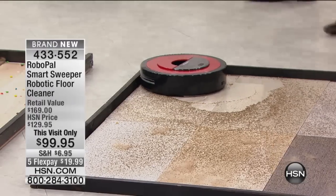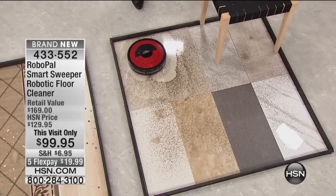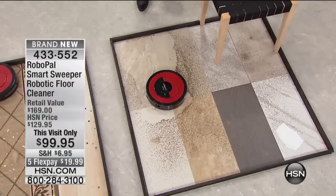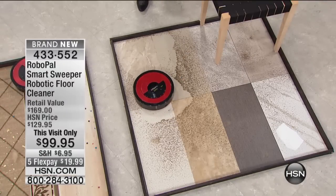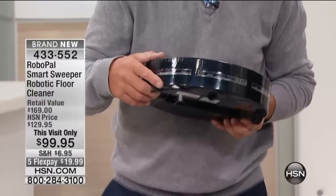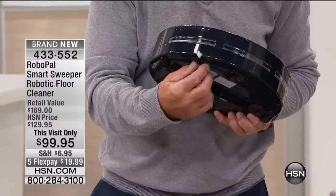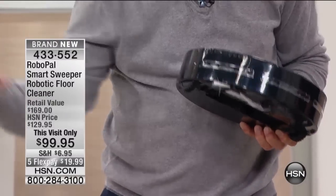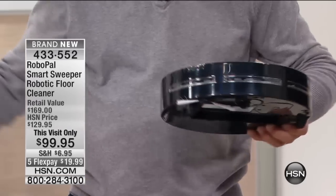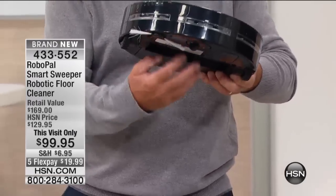And the reason that's happening, and this is another thing that's great about the RoboPal, Shannon, is that it has the bristles underneath, which collect everything, but at the same time, it has little bristles around the side that are going round, and what that's doing is gathering everything inside. So it's gathering what's round, bringing it underneath, and taking it.